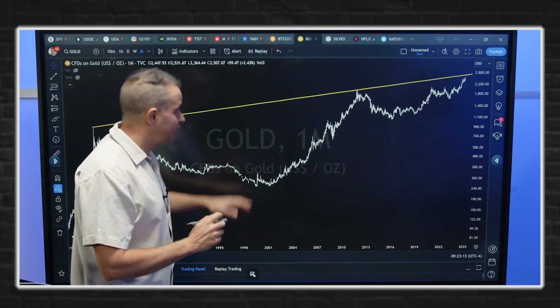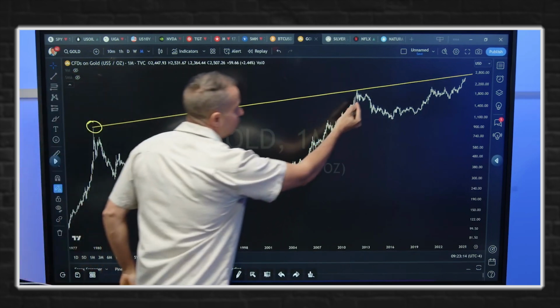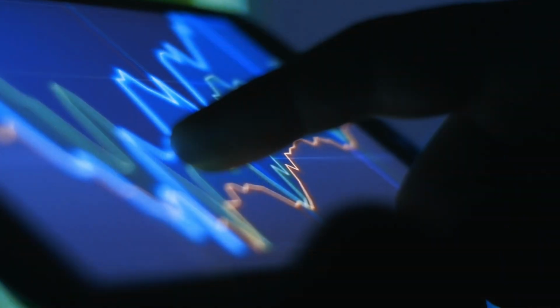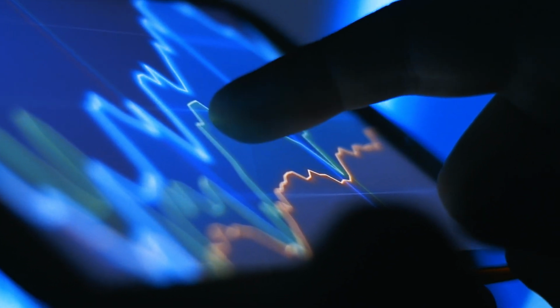That's your 2660 level right up here. You can see it's exactly this high on the logarithmic side right there, and then this would be 2660. Okay? All right. Silver on the day today. Last I checked, it was up just a little bit. Let's flip over to silver and see what silver has.